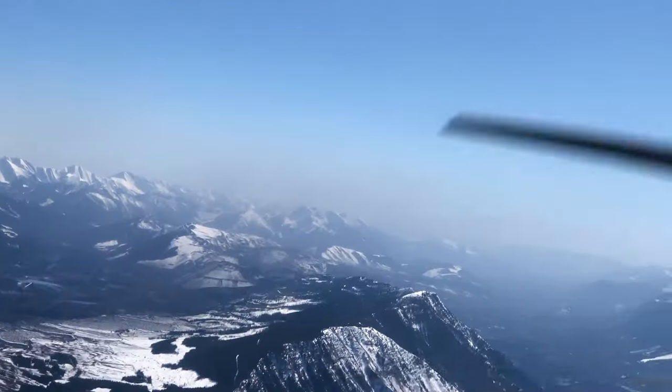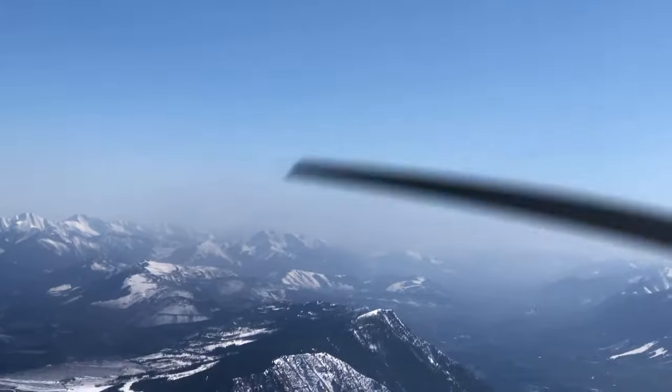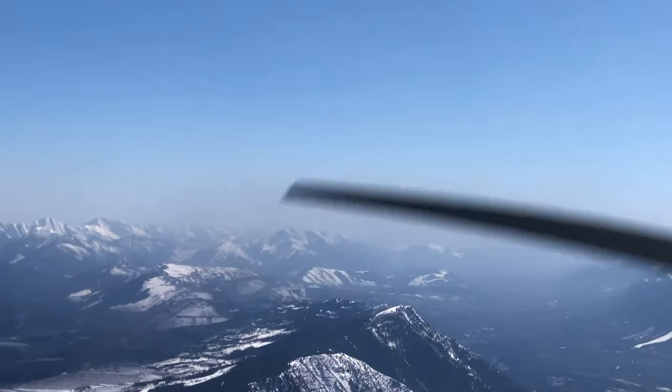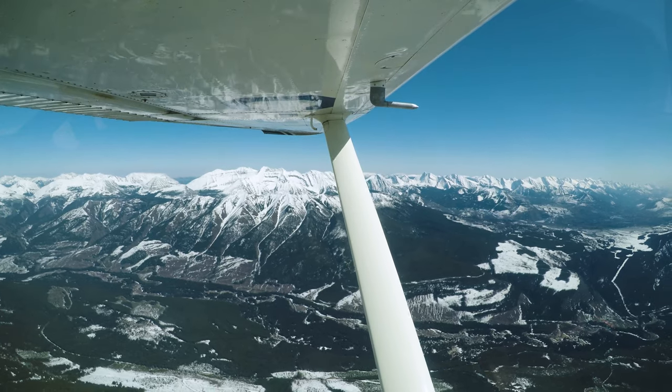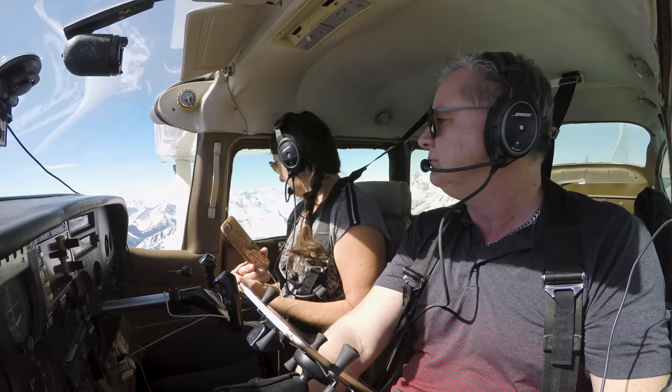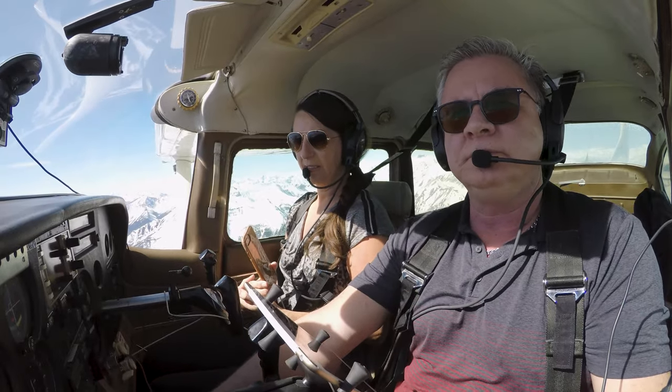A little foggy there? Yeah, it's hazy up ahead. But we're in it right now. It's just, we can't see it because we're in it. Except I can see it. I can see all the mountains still really well. Yeah, it shouldn't be too bad. Yeah, I can see through it now.